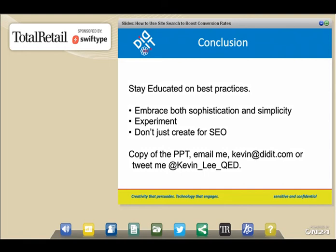Obviously, there are a lot of best practices around search. What's interesting is on the site-side search, some of the best educational materials about site-side search come from the vendors of site-side search. So, obviously, Swiftype is one that you should look at first because they've got a great product. But, they've got great research. They've got great case studies. They can help you experiment. They can help you roll out a site-side search experience that's really going to work for you.